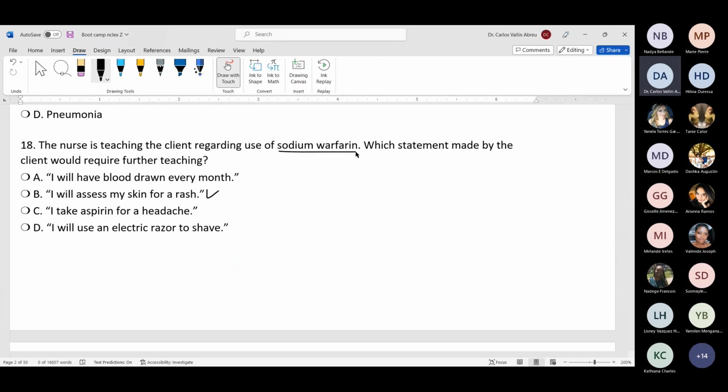Once the dose of the warfarin has been stabilized, which at the beginning requires more frequent PT and INR checks, the patient can generally be checked every month. And it's better to use an electric razor because there is less risk of cutting injury than using a blade.